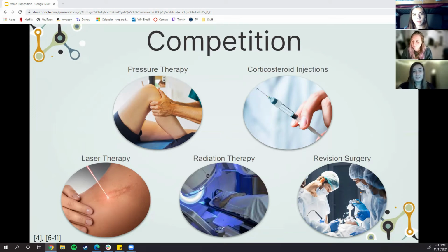But if the pain or range of motion is still a problem after the pressure therapy, then typically corticosteroid injections are used as a treatment method. And even if problems still continue to persist weeks or months later, then laser therapy, like Springboard's physical therapy cold laser, which uses light energy at various wavelengths to increase cellular metabolism, radiation therapy, or revision surgery can be an option. The reason there are so many current treatments for scar tissue is because none of these options are 100% effective, and most of them have a pretty large chance for recurrence of the scar tissue pain and limited range of motion problems. Our solution will allow for the limitation of scar tissue growth in the first place, instead of waiting for it to form and then treating it.